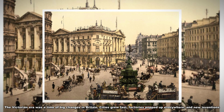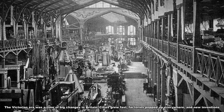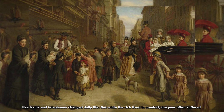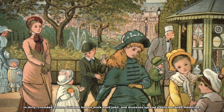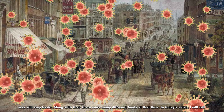The Victorian era was a time of big changes in Britain. Cities grew fast, factories popped up everywhere, and new inventions like trains and telephones changed daily life. But while the rich lived in comfort, the poor often suffered in dirty, crowded slums. Children had to work hard jobs and diseases spread easily because medicine was still very basic.